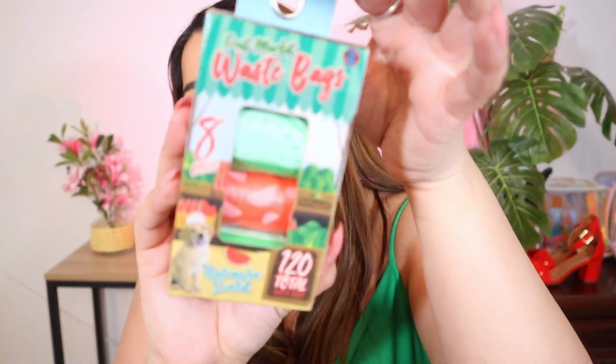Also got some poop bags. These are waste bags, Fruit Market, watermelon scented, 120. Just cute little doggy bags for $3.99 for her business. They don't smell like watermelon, maybe because they're old.